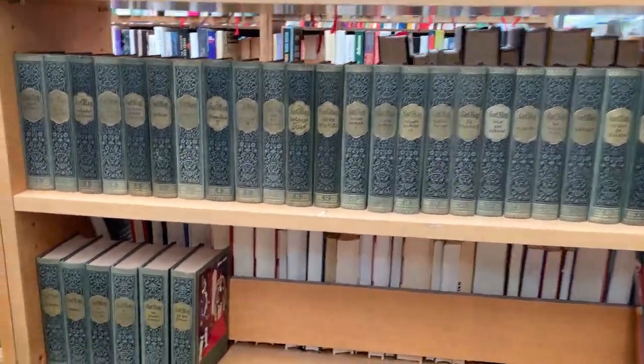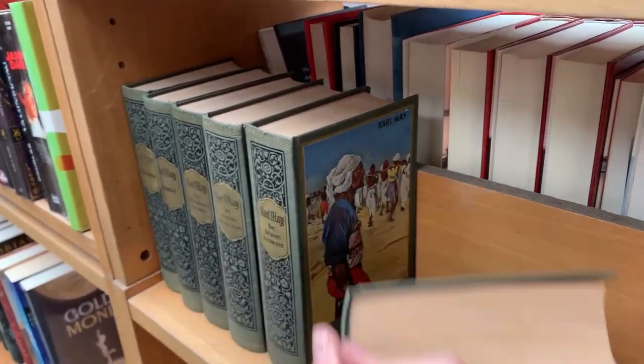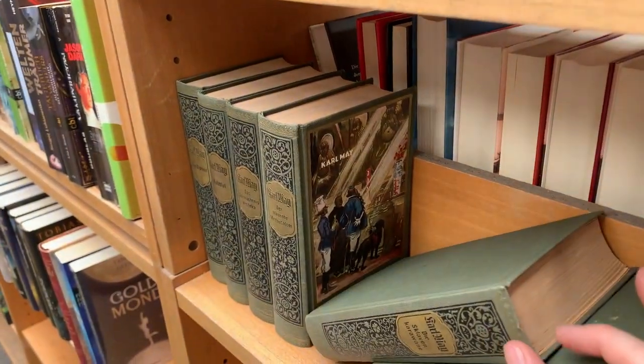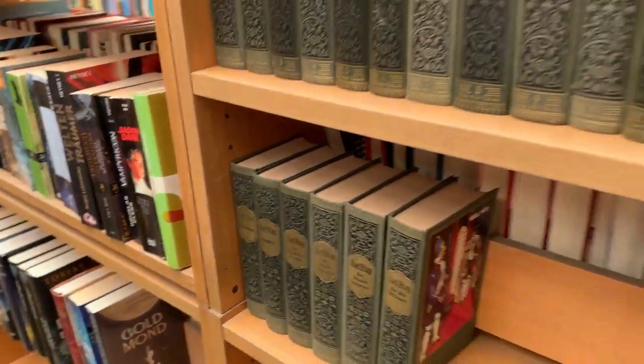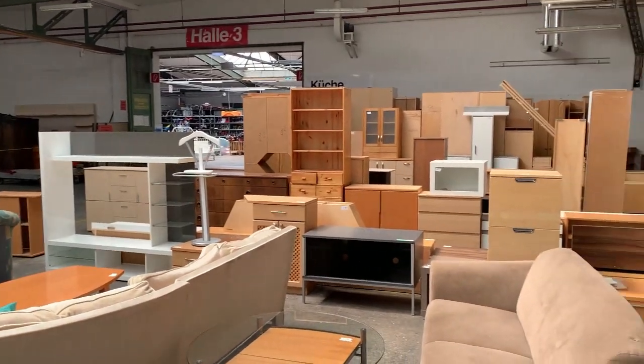I already found a lot of Ken Follett books, for example, here, Dan Brown books, but also other recent editions, not necessarily the newest ones, but still it's a good way to save some money.